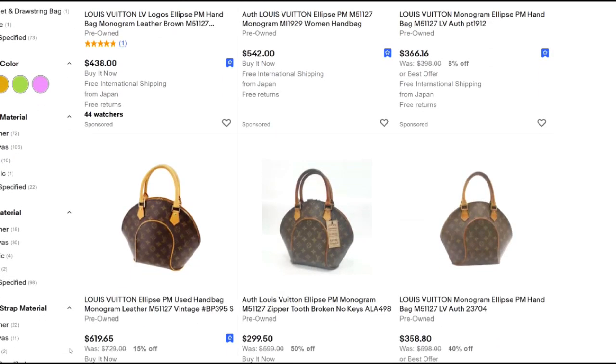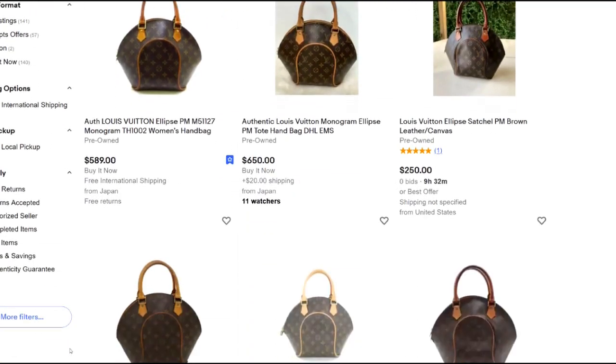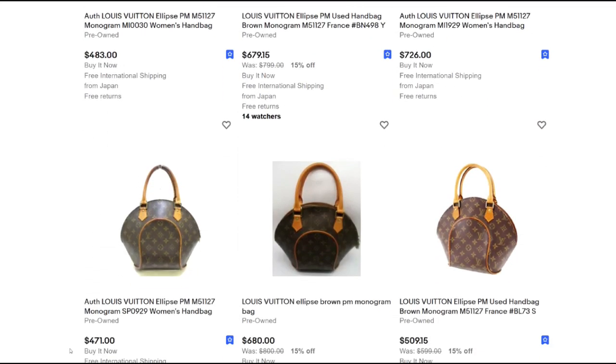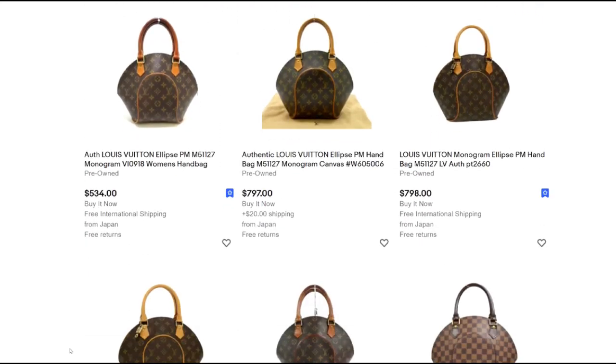So here are the current prices of this bag on eBay. So the bag was produced mostly in monogram canvas. However, you can find some rare special order Damier Ebene ones being sold. So most likely the release of the Ellipse BB caused the price of the Ellipse PM to go up on the secondhand market. So let's compare the two.